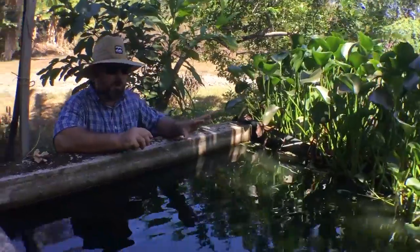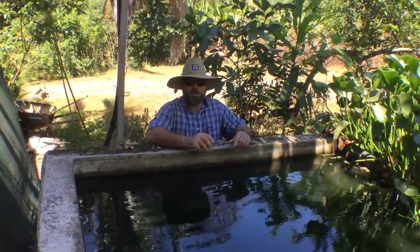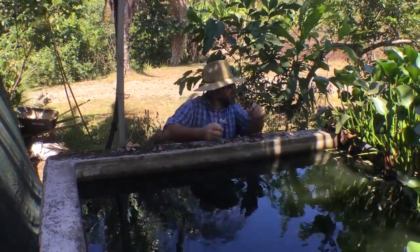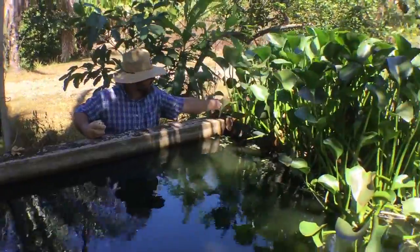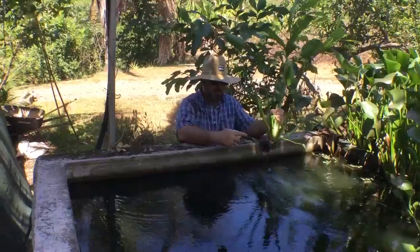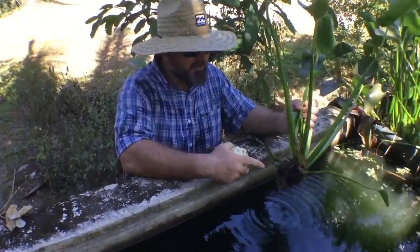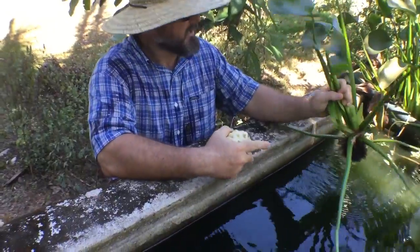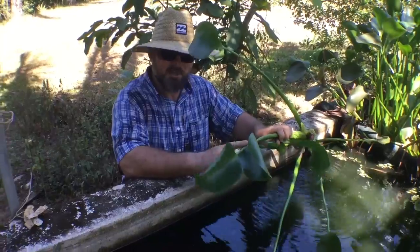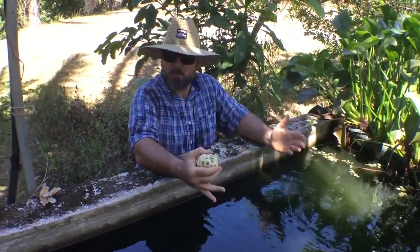Our pharmaponics is completely based on free energy. We use the rain to fill it, gravity to move it through the system. Our water hyacinth here are actually filter plants. These plants can actually take the waste of the fish, the carbon dioxide, turn it back into oxygen for them, and we also use this for our mulch. This stuff grows so fast.